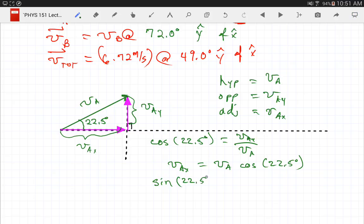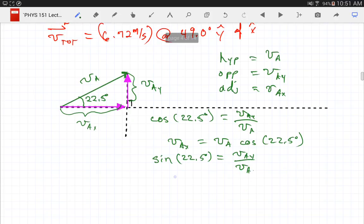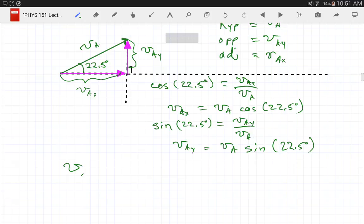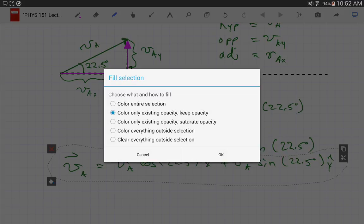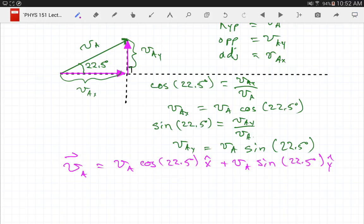To find VAY, that's the opposite side. Sine of the angle is equal to the opposite side, VAY, over the hypotenuse, which means that VAY is equal to VA sine of 22.5 degrees. Taking these two pieces of information, I can now write my VA vector as VA cosine of 22.5 degrees in the x direction plus VA sine of 22.5 degrees in the y direction. So now I have once again put my vector here, but now instead of having the magnitude and angle, I have put my vector with the components, the x component and the y component.